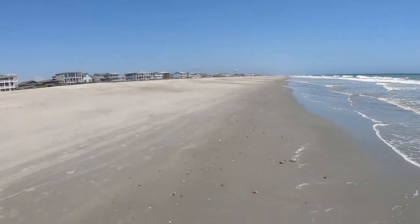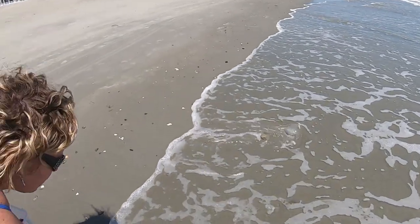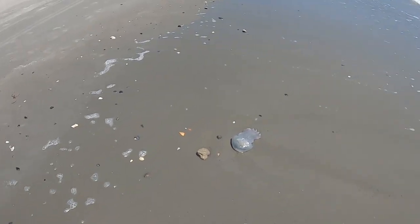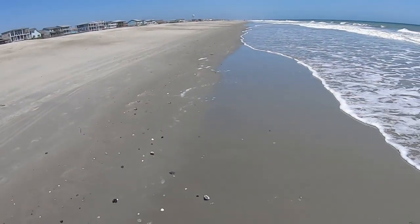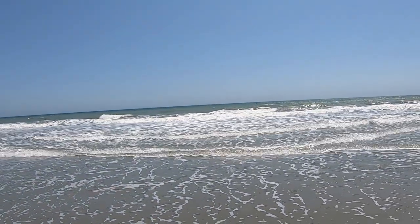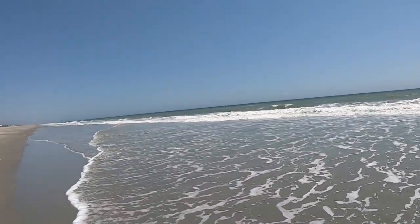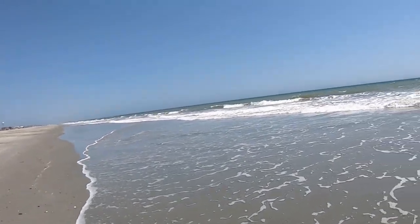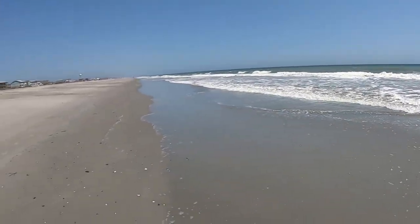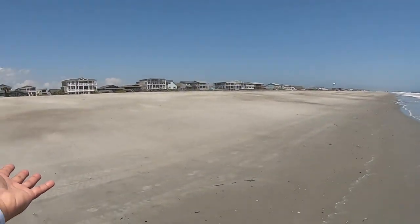Back to another little beach walk right here on Holden Beach in North Carolina. Wow, look at the size of that shark eye would have been. And the tide is dropping, revealing beach treasures that have been washed up here by dredging or beach nourishment.